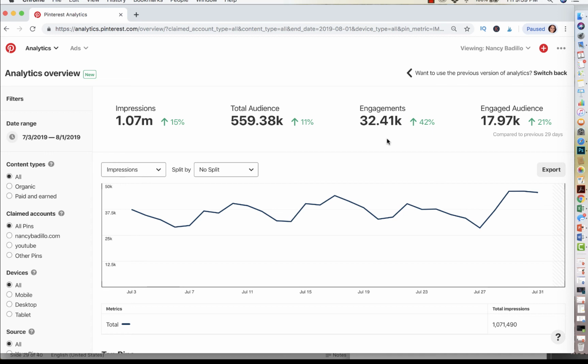My engagement has gone up, which is really good. That means that people are interacting with my content. They're pinning it, they're resharing it, they're clicking, they're maybe subscribing to or following me on Pinterest. And engaged has gone up too, which is really good. Engaged is basically the measurement of when people click on it. Are they looking at the pin? Are they clicking on it? Are they reading the listing description? Are they going to the actual site? So as you can see, all my metrics have gone up, and I'm really happy about that.